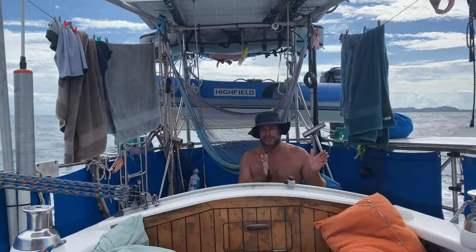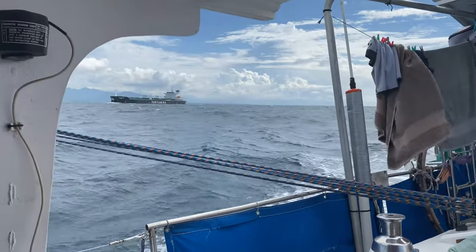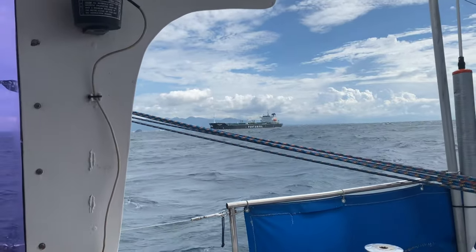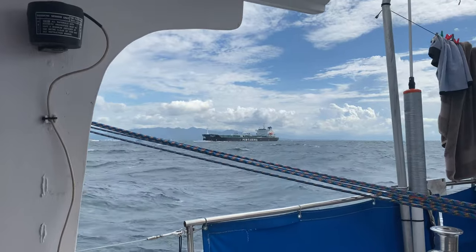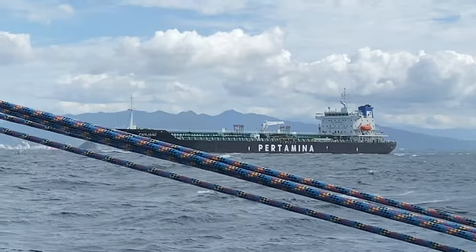The wind's slightly on our port side. We really need to go closer to him, but that's probably not the best move. They say might has right. I'll agree with that. This guy passed and we continued weaving our way through the ships and ferries.